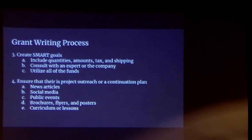Speaking as a teacher myself, I am always wanting guest speakers or farm tours. So if you have a grant and you can get an agriculture class to come out to your farm to tour it, or get a science class to come out and tour it, I know that a lot of teachers would be more than happy to come out and see the things on your farm as well. So that's a great way to get that project outreach.